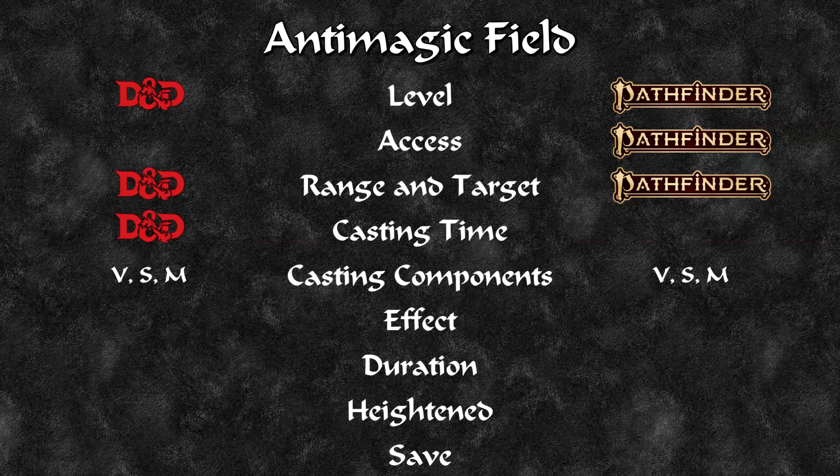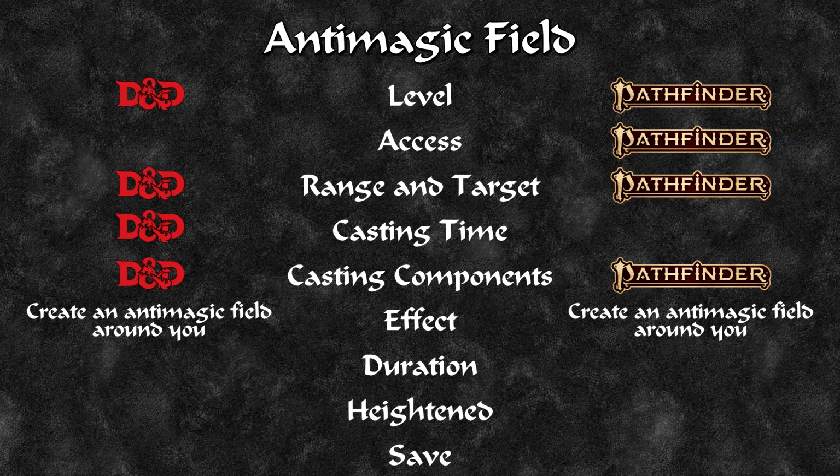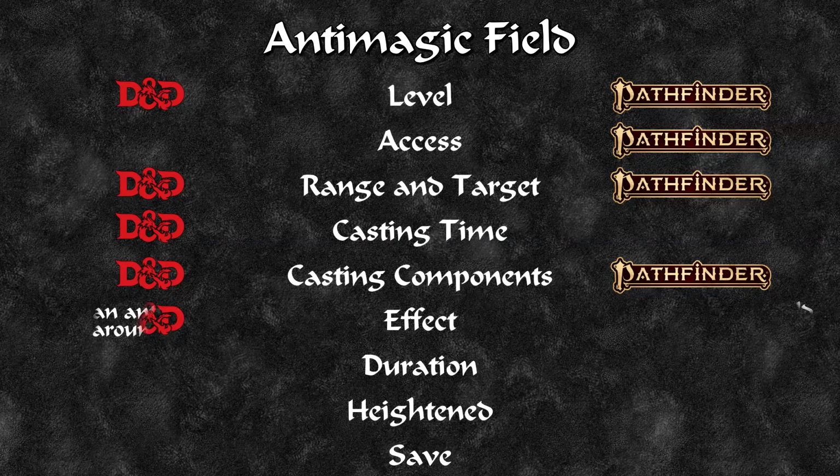Both systems have vocal, somatic and material components with no cost, so that's a draw. For the effect, both of them create an anti-magic field around you. However, in Pathfinder, you can actually destroy the effect, and spells level 9 and 10 are not affected by the anti-magic field. So I'm actually going to give this one a win for D&D. A level 9 Dispel spell will end an anti-magic field, so D&D wins here.